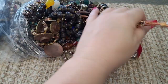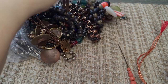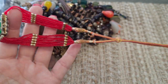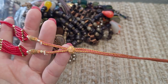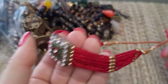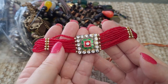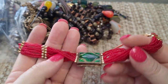Let me pull this one first. First, I see this necklace that is kind of Bollywood, I think Indian style, with red seed beads. I do believe this is a choker that comes to a focal point that has clear rhinestones, green and red enamel, and red and green enamel in the back.